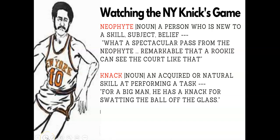So this is really cool that kids can just sponge words. They have to be alive to words and be alive to language. And I want them to pay attention.